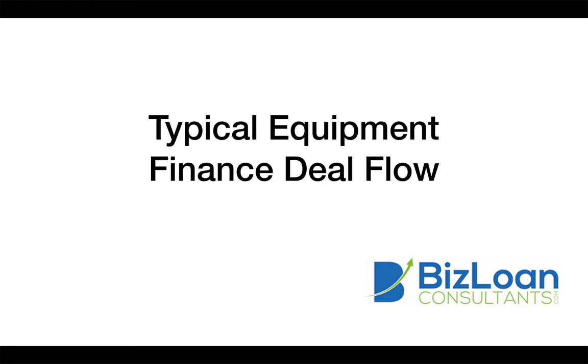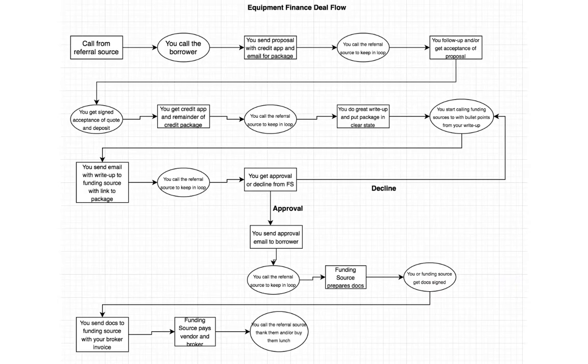So I have this title slide here. It says typical equipment finance deal flow. I'm using equipment finance because that's where I have the majority of my experience, and it will give you a real good idea of what you need to go through as a business loan broker once a deal comes to you. So with that said, I worked up this little flow chart, and I realize it's difficult to see, so in the editing of this video I'm going to do some call outs and blow up the portion that I'm talking about. But once again, this is for equipment finance.